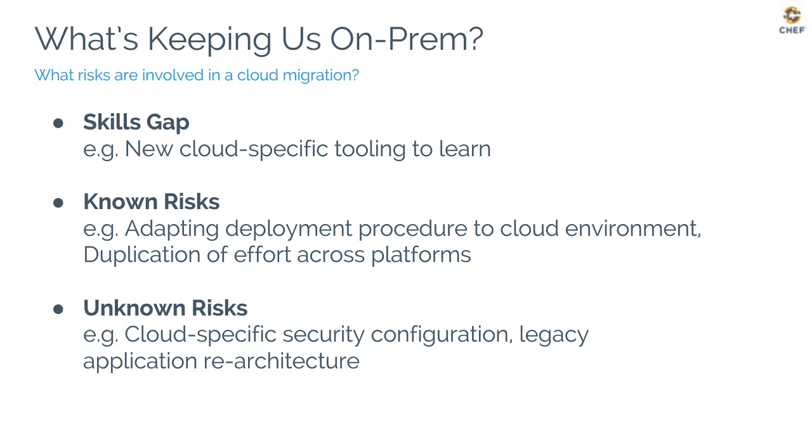Beyond that, there are a variety of predictable risks inherent to any migration project. Deployment and configuration procedures are likely going to need to be adapted to our new environment. And with that task comes the risk of us duplicating efforts, where similar configurations might have completely different workflows from one environment to another. And finally, and possibly most anxiety-inducing, are the unknown risks. How do we measure parity between environments in our configuration and security? How much effort will be required to migrate legacy applications that might not have seen any recent active development, and so forth and so on.